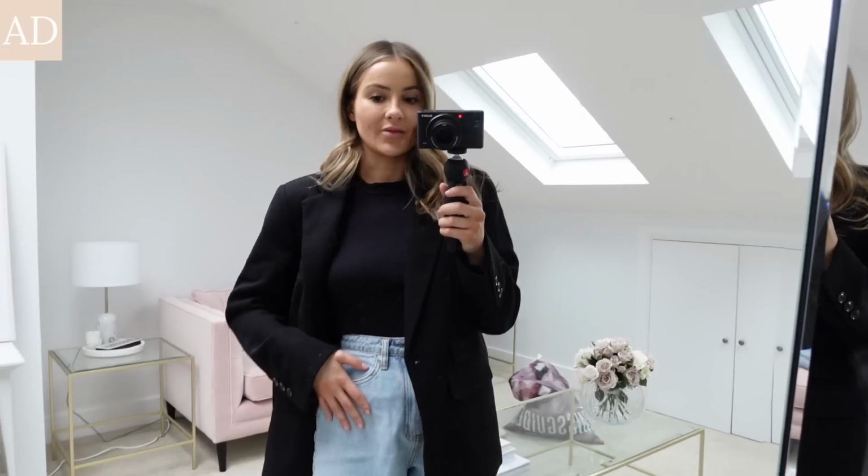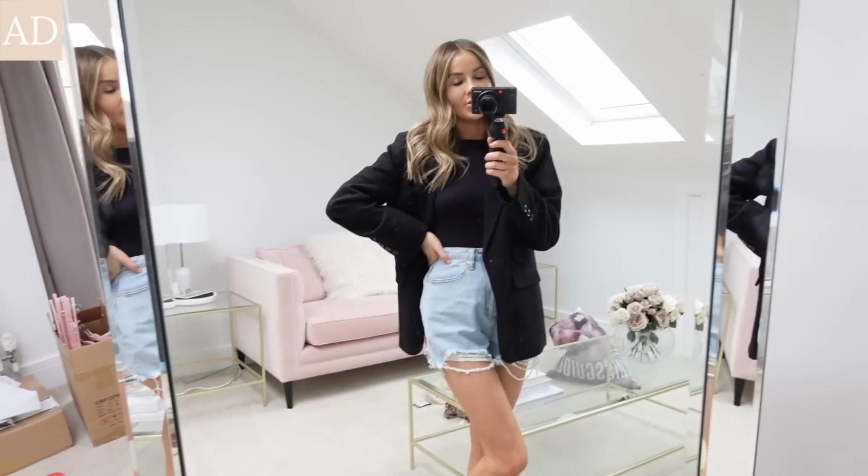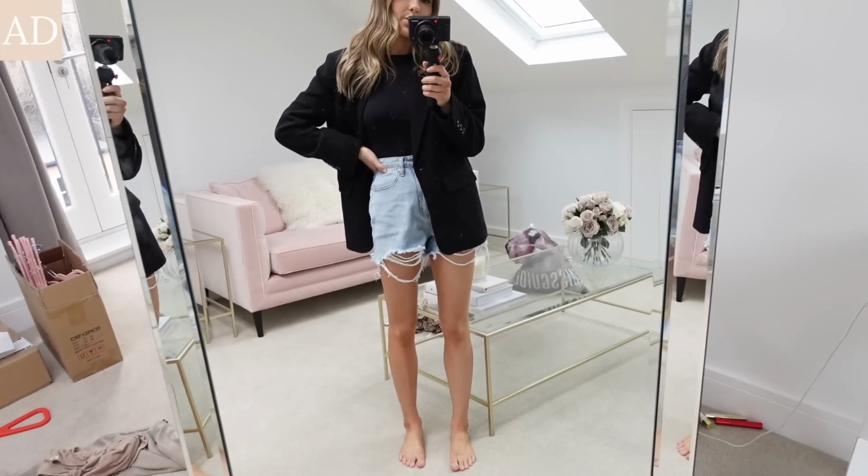Which is great, especially for now. Some days it's warm enough to wear shorts like this. Like the other day I had them on and they were perfect, but it can get a little bit chilly. So this jacket's perfect for that, you know? And this is just one of my absolute favorite spring looks. I paired this whole look with Dr. Martens.